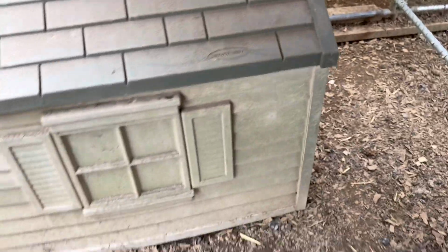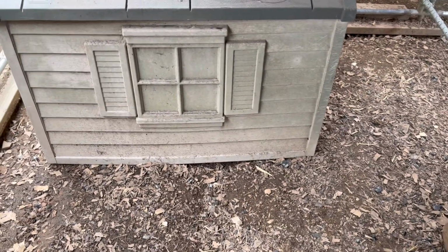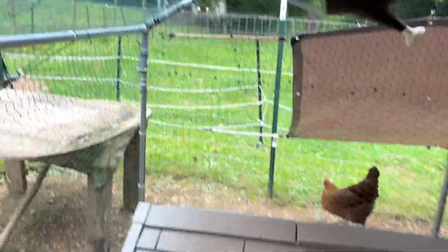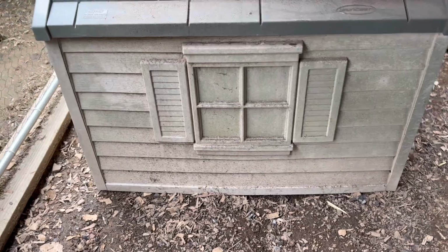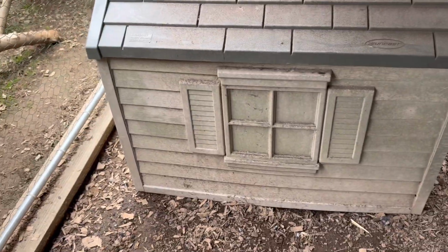I got this dog house in here for them if they wanted to go in at any time and just get away from the others, but they don't really use it. But it does block some of the really cold air that comes from that direction sometimes, especially in the winter. That will block it off. I just have it away from the wall on both sides in case. I don't want any of them to get trapped in there. They can go all the way around.